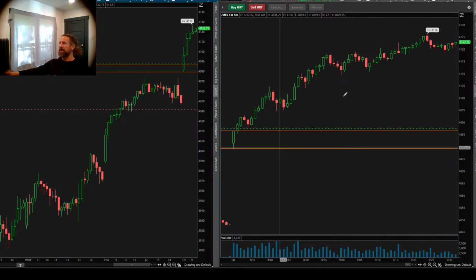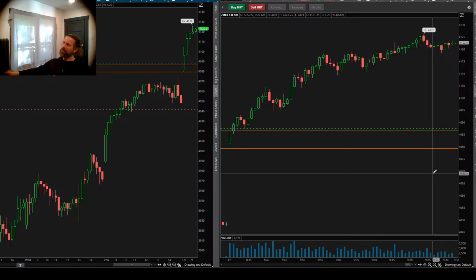Again, I wouldn't get short unless I saw a big dip down and then a retrace. You look to get short somewhere in here, and then watch it go down. But usually news has to come out of some sort, or Elon Musk says something, or we enter a new war, or something like that. That's probably going to do it for me.